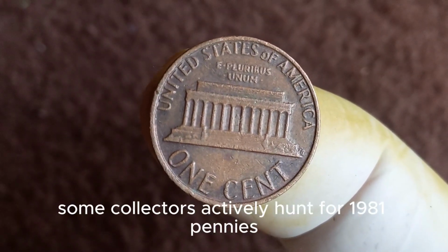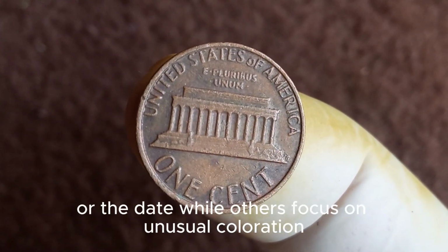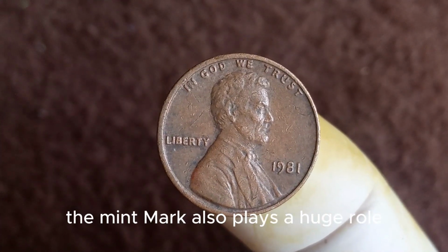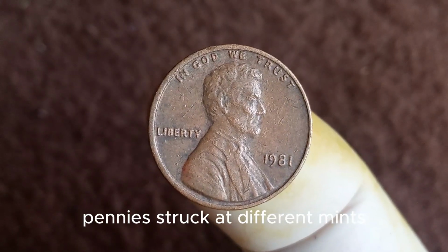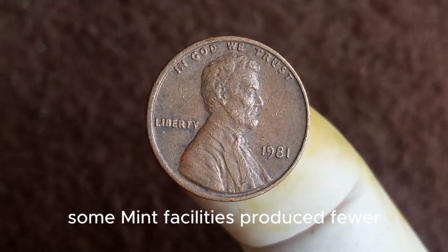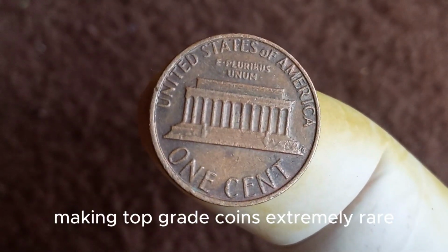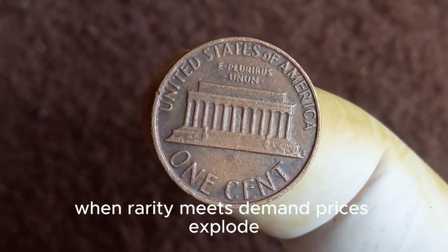Some collectors actively hunt for 1981 pennies with doubled lettering on Liberty or the date, while others focus on unusual coloration or planchet thickness. The mint mark also plays a huge role. Pennies struck at different mints show different characteristics. Some mint facilities produced fewer high-quality examples, making top-grade coins extremely rare today. When rarity meets demand, prices explode.